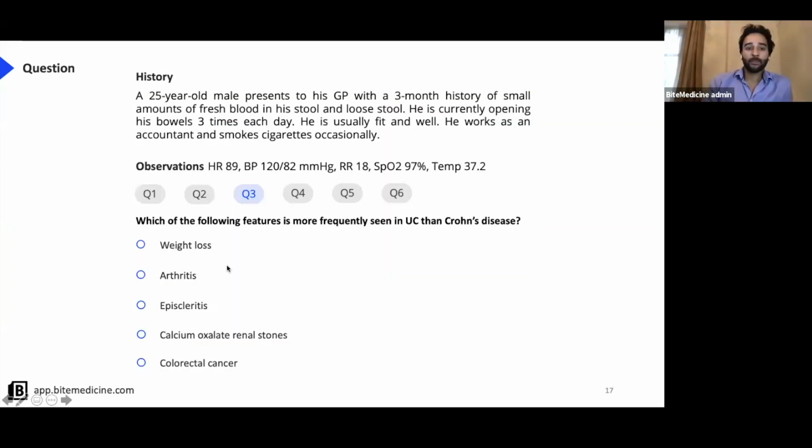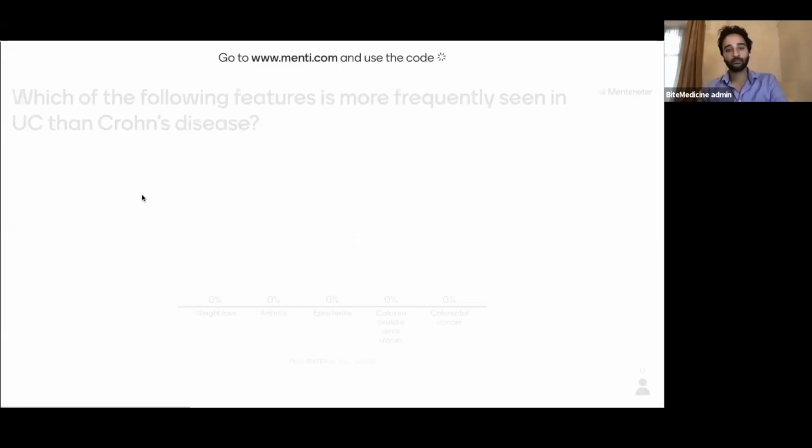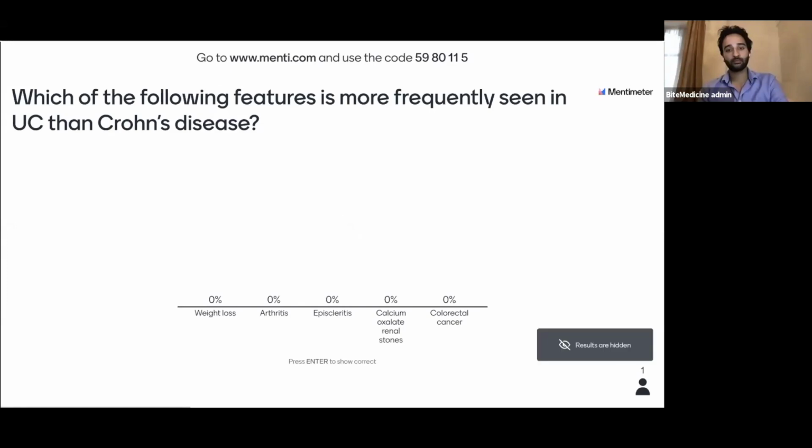So next question: which of the following features is more frequently seen in ulcerative colitis than in Crohn's disease? Let's get this one up. There we go. Okay. Chat, Q&A.